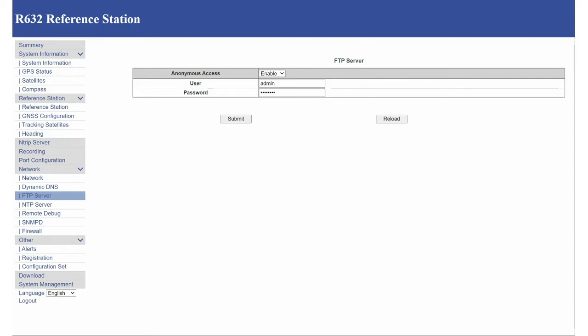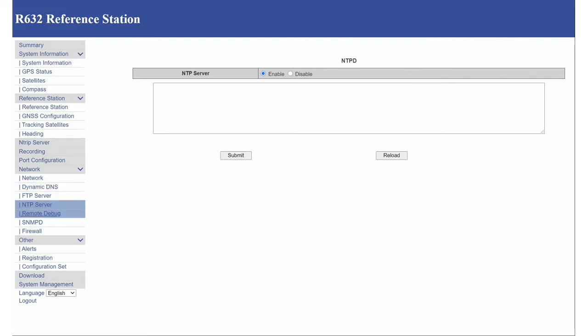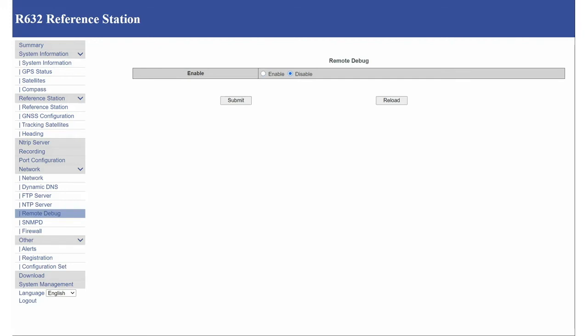FTP server. Again, if you want to enable access to the FTP, you can set the username and password here. NTP server, this is if you want to set up any type of NTP service, you can input all the information here. For remote debug, this is typically used by Hemisphere to try and debug or find any known issues with the system, not commonly used by customers.